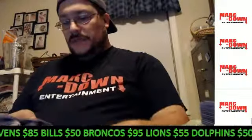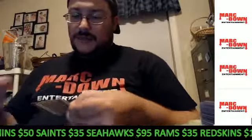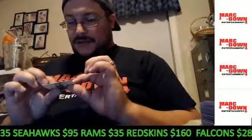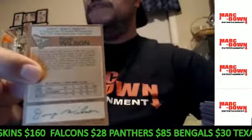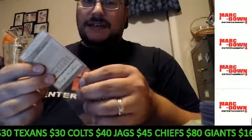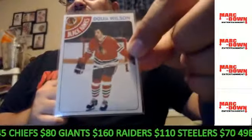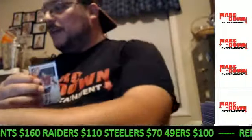Doug Wilson rookie. And this one's not really off-centered at all. I wonder if this has any value. Look at his shape on this. I love it when somebody tells me they have some old cards and I think, oh great, it's going to be crap, and it's totally not.